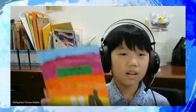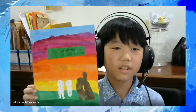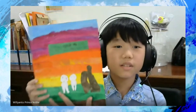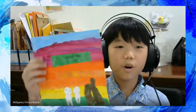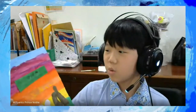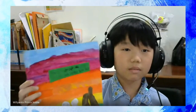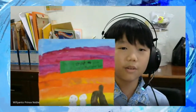Hello, everyone. My poster is about deforestation. I drew the kodamas, and these are dead trees. My quote is, "The trees cry out as they die, but you cannot hear them." And I used watercolor for the background.